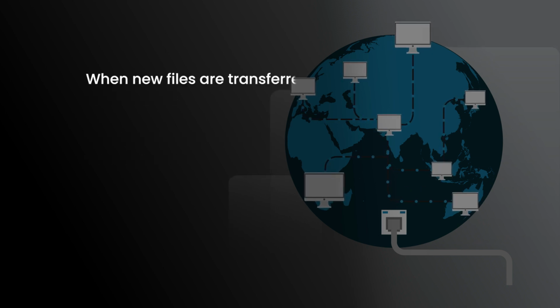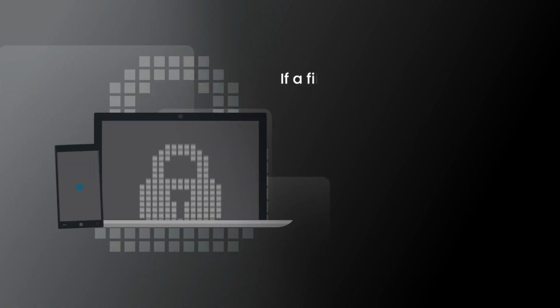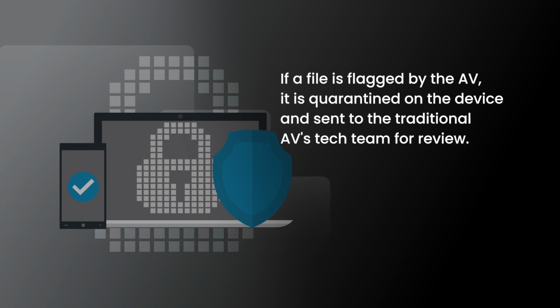When new files are transferred onto a system, the traditional antivirus checks each file's signature against a library of known malicious files. If a file is flagged by the antivirus, it is quarantined on the device and sent to the traditional AV's tech team for review.